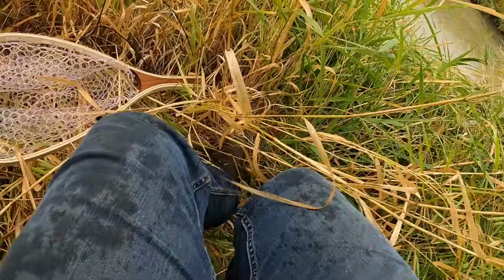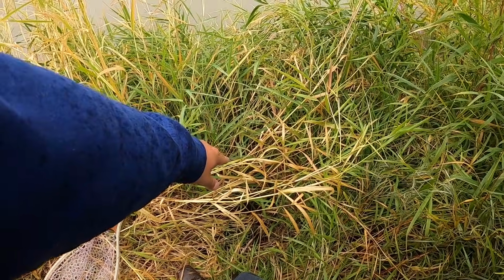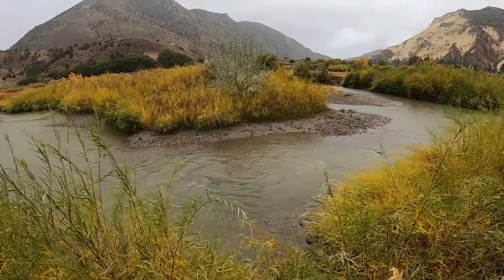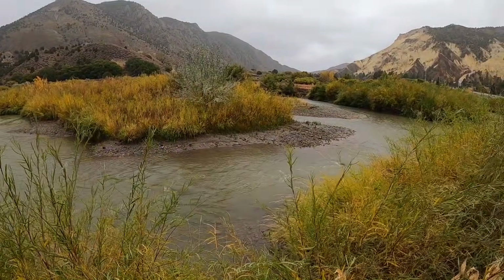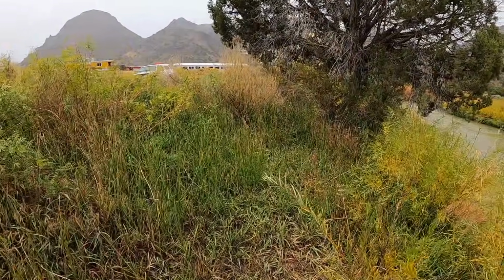Whoa. Okay. That thing I said about the grass being so tall, I don't know where the water begins. It begins right there. Well, guys, the rain is starting to come down a little bit harder now, and I don't want to break my camera. So we're going to go sit in the truck until hopefully it calms down.